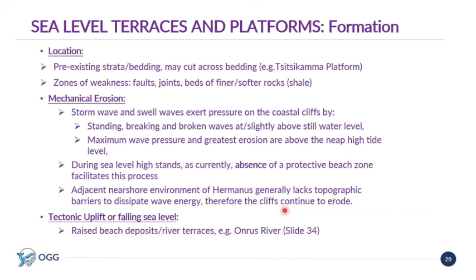They're generally located, particularly on this coastline, on pre-existing strata, and they could cut right across pre-existing folded strata, which are vertical. Along the Tsitsikamma platform, it's well represented, and that's been planed right off. You know that when you drive from Port Elizabeth to Plettenberg Bay, it's a flat surface, and there are actually boulders on that surface. Or it can focus on zones of weakness, faults, joints, beds of softer rocks.